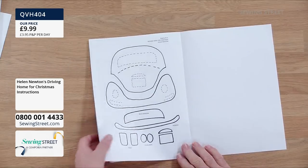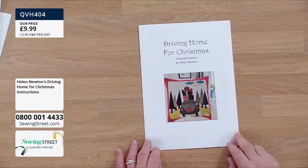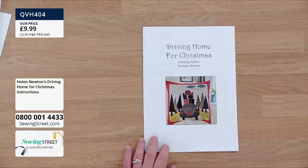Right. $9.99, Driving Home for Christmas. Did Radio 2, we haven't talked about this. On the first of December they played Christmas tunes all day. For the first half an hour it was lovely, and then it was like, oh, okay.